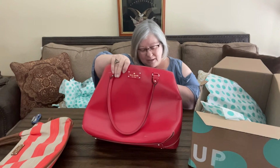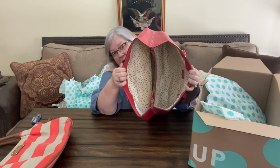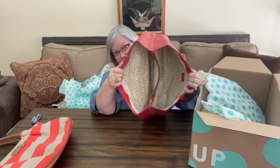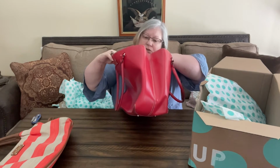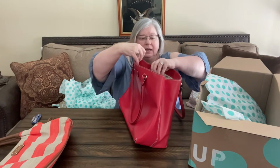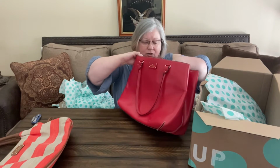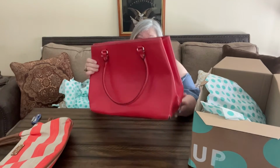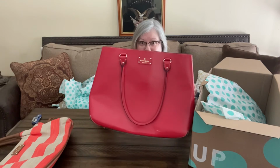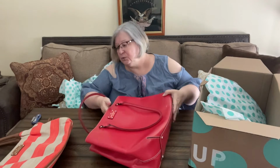Inside we have a tan polka dot on a beige. We have a zipper on one side, two flat pockets on the other, and a zipper in the center. So I guess this is like a tote, could be a laptop tote. I'm stuttering to tote, but that's beautiful. I like it. So we have two Kate Spades.